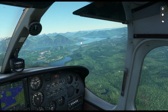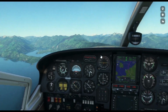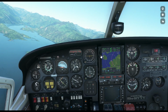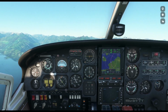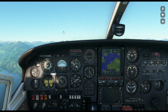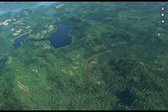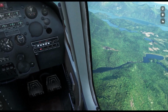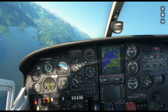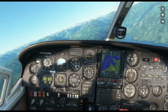So there's Kennedy Lake that we came over on our base leg. We're at 3,500. This is all part of Kennedy Lake that we're over right now. And let me see if I can show you, there's an area called Kennedy Cove. Let me just go to the left a little bit, maybe we can get a better view of it. It's a very picturesque area to be in for tourists.